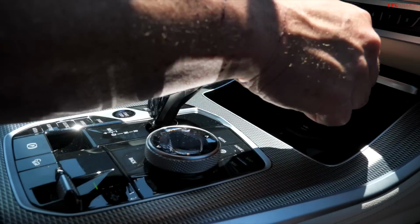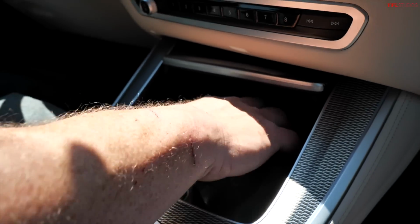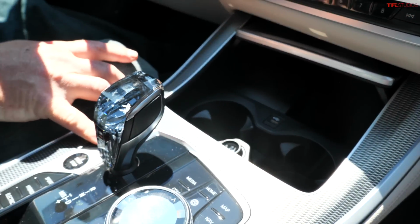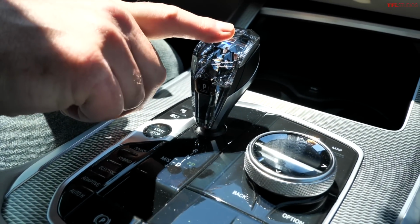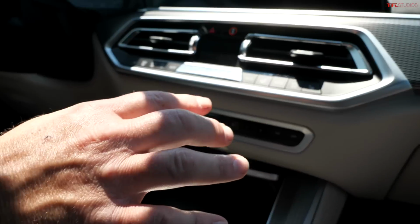This opens, there you go, and there are cup holders in here, and there are other components as well, charging. Yeah, that's great. And then, of course, your gear lever, which is much better than their old flappy. I like this. The crystal is something you can get as an option or part of a package. And, of course, you have these massive screens.